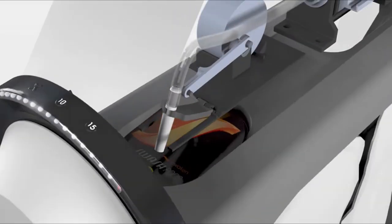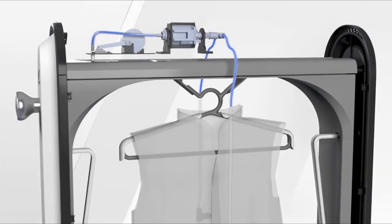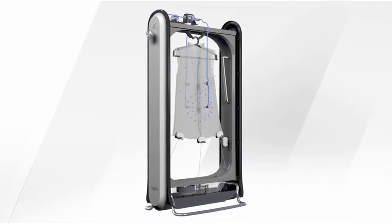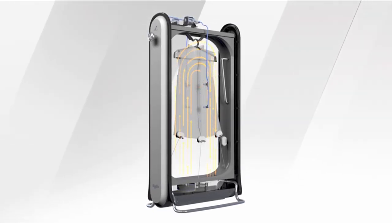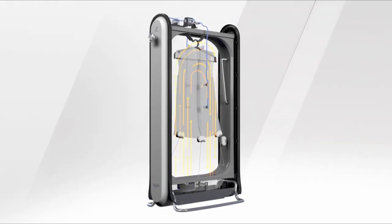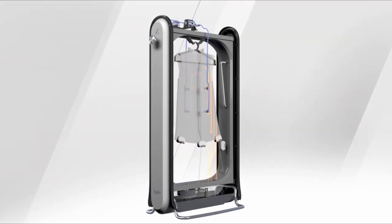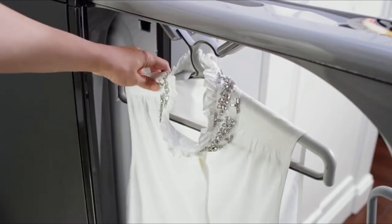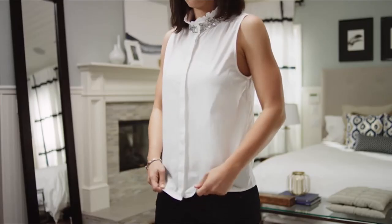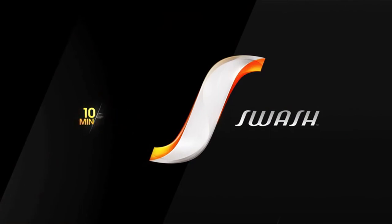The Swash system works best on one item at a time, and you should use a new Swash Pods cup with every cycle. The Swash Pods formula neutralizes odors while heat is circulated to restore the fit of clothes and aid in the de-wrinkling process. After 10 minutes, your clothes are back to looking their best and you're ready to take on whatever your day or night has in store. It's time to experience 10-minute clothing care with Swash.